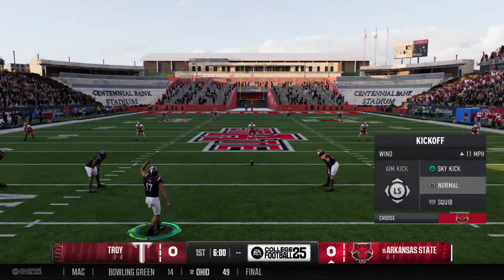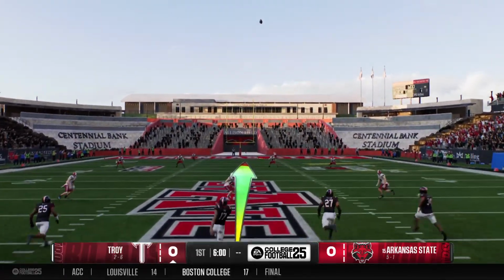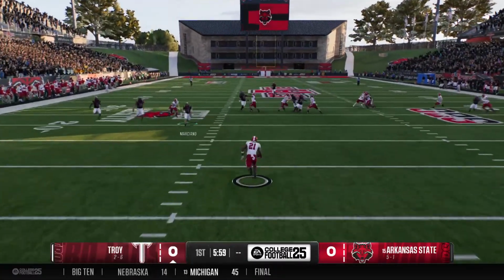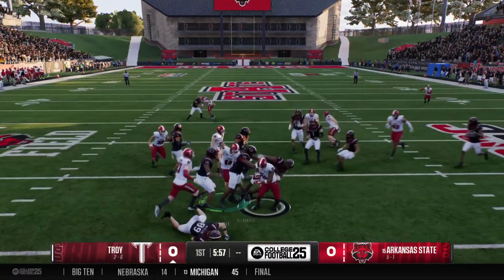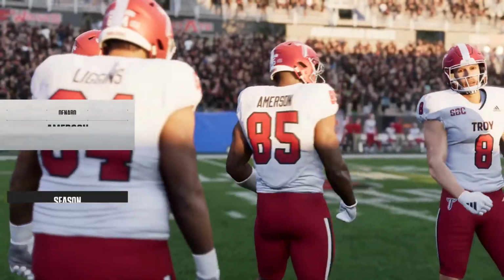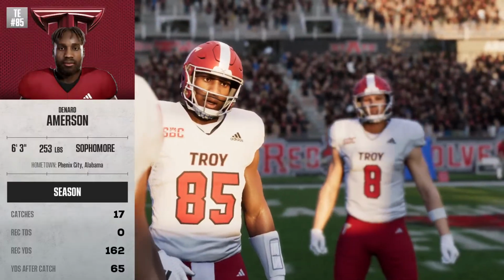The Red Wolves will kick it away to start. And he takes this from inside the 5. He was looking for some running room, but not much to be found as he stopped at the 18. So Troy's offense takes the field.